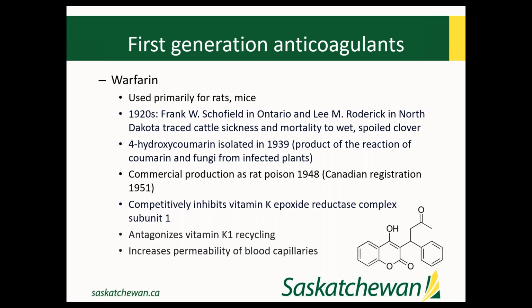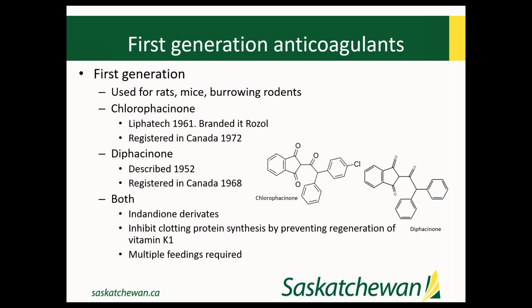So it also increases the permeability of blood capillaries. So you get this reduced clotting ability and leaky capillaries. And so internal bleeding is the primary reason that these animals die. So other first generations that were developed after the discovery of warfarin include chlorophacinone, and these first generations are registered for rats, mice, and for burrowing rodents. We did talk about Rozol and Liphatech in 1961, which I think used to be called Lipha, discovered chlorophacinone in 1961, branded it Rozol. So that is still the same substance that's used today.